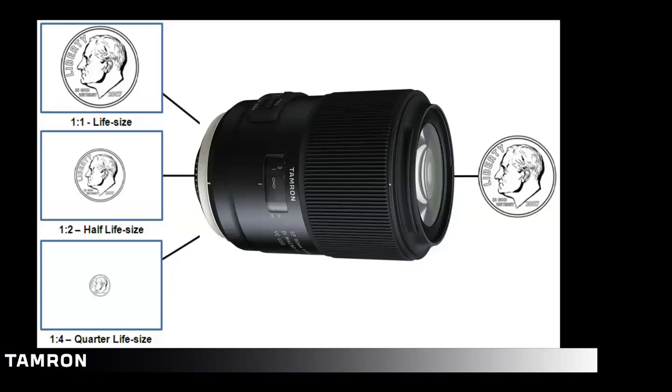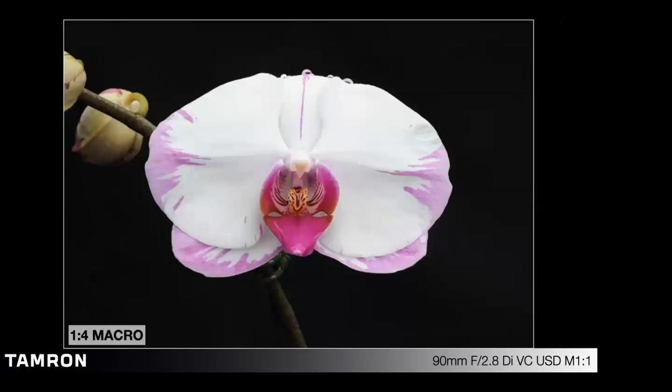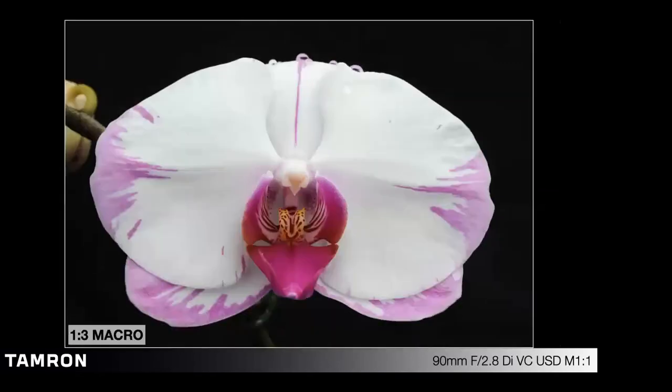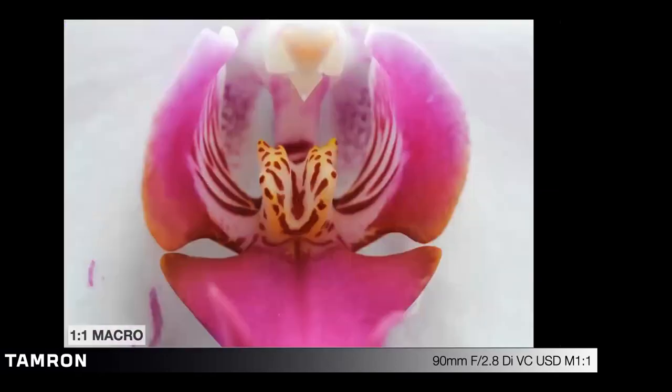Here is a visual to give you an idea. Our 90mm is a true life size 1:1 macro. Those are the ratios on the left: 1:1, then 1:2 would be half of that, and 1:4, you get the idea, would be a quarter size. Another visual explains true macro versus close-up, with the different ratios. And to see it in an actual photo, here's a 1:4, a 1:3, 1:2, and this is when you get to life size, 1:1.